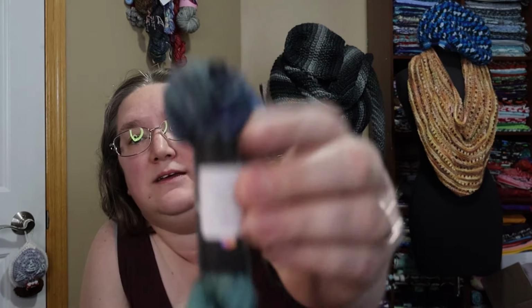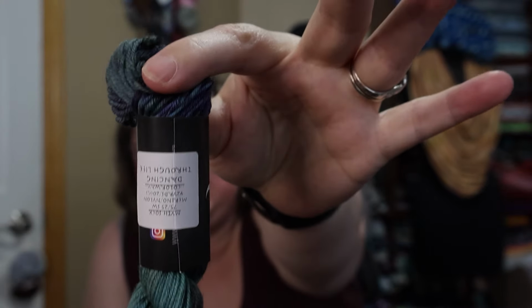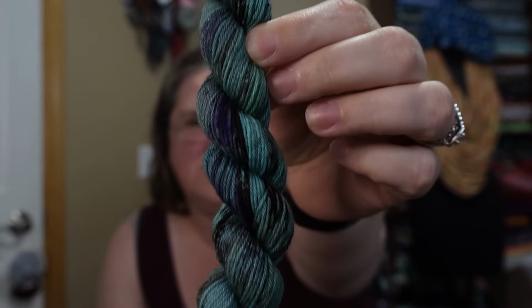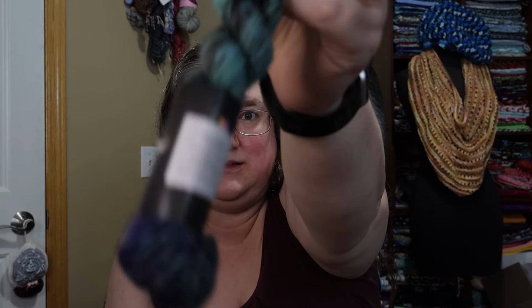So October 21st. Let's see. Ooh, let's see what it's called. Dancing Through Life. Oh, this is pretty. So this has a greenish teal base with some black and some maroon. I was going to say black and maroon, but that's not what I meant to say. Black and navy. Oh, this is pretty. I really like this. There you go. I'm not sure if you can read the label. I'm holding it upside down, so probably not. There you go. So pretty. This is gorgeous.